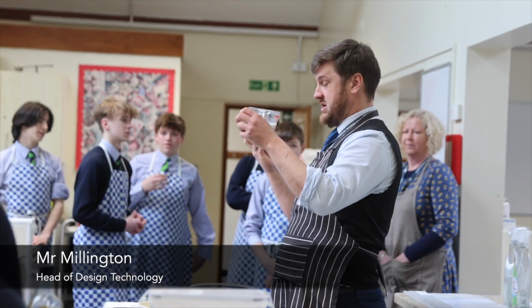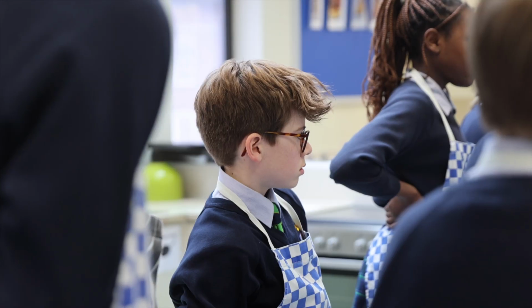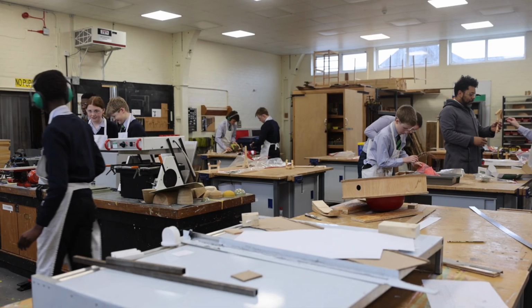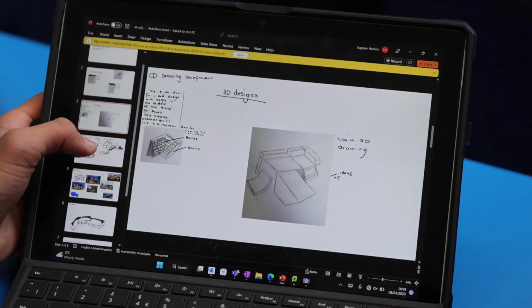So, Mr. Millington, we're here in DT. Tell me what DT is all about. So, at RHS, DT is a subject where kids can be creative. They get to try out a different range of materials, from cooking and food room here to working in the workshop, more traditional, and also with CAD, which is working on the computers.